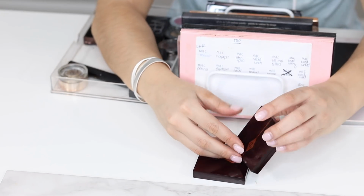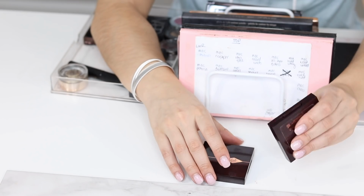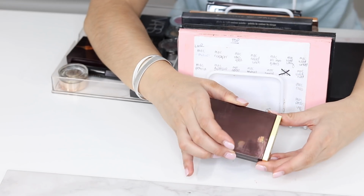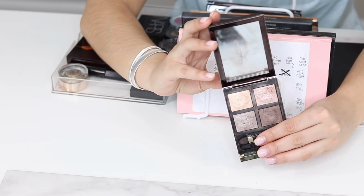You guys, if you read my blog, you know I'm obsessed with all things Charlotte Tilbury, and her eyeshadow palettes are fabulous. So these I am 110% keeping, clearly. This is by Tom Ford, Fancy Schmancy. And these are the colors in this palette. It's the shades in the Nude Dip Quad.